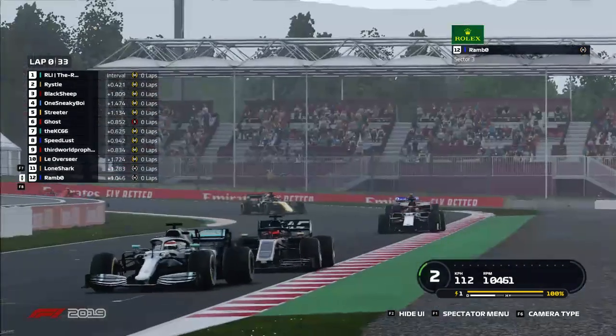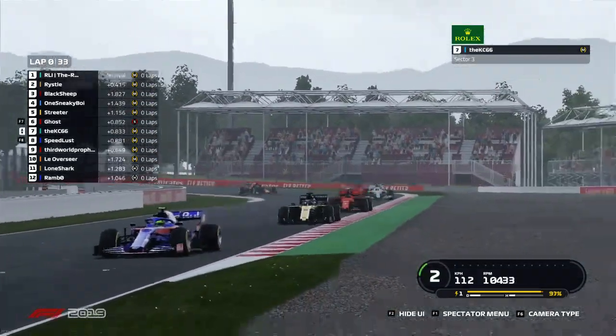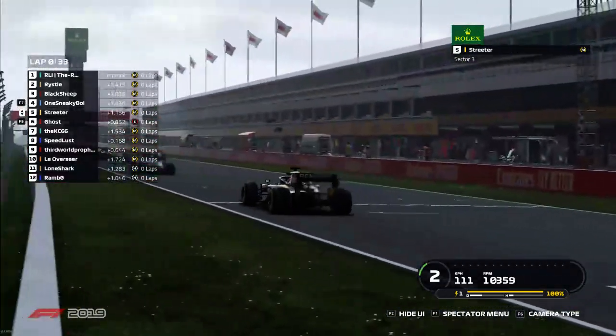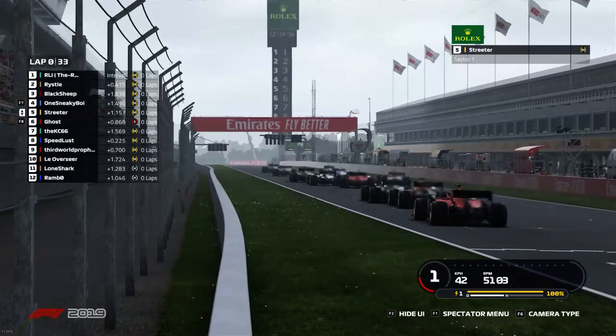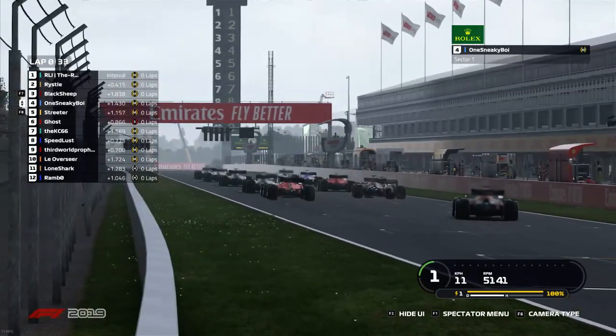That's... Oh, interesting. Beautiful camera angle. Codemasters doing their job again. Interesting to know why Ninja isn't here today. It would have been a very nice battle in the midfield... I mean, the top... not the midfield, sorry. The top six would have been a brilliant battle if Ninja was there today.